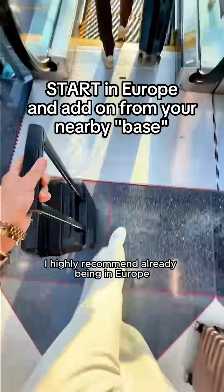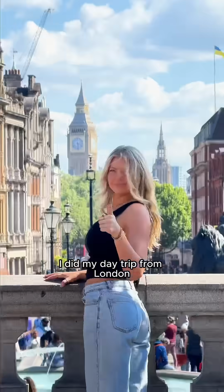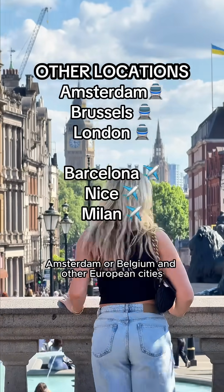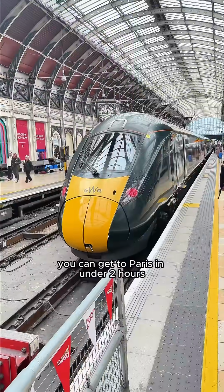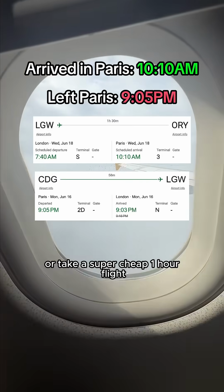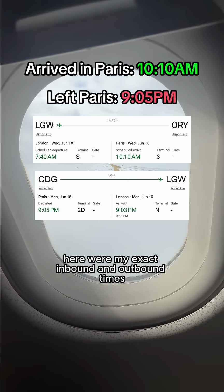To actually make this happen, I highly recommend already being in Europe. I did my day trip from London, and you can do the same if you're visiting from London, Amsterdam, Belgium, and other European cities. You can get to Paris in under 2 hours by the high-speed train or take a super cheap 1-hour flight. Here were my exact inbound and outbound times and the airline I flew.